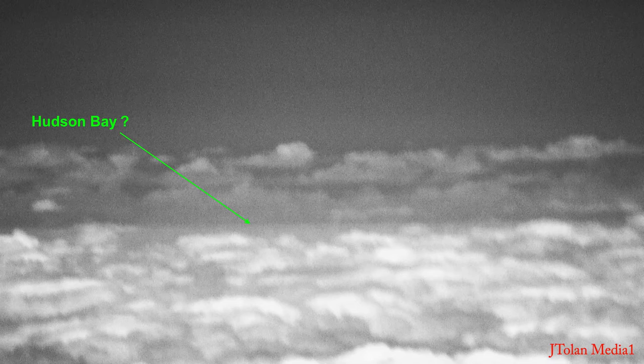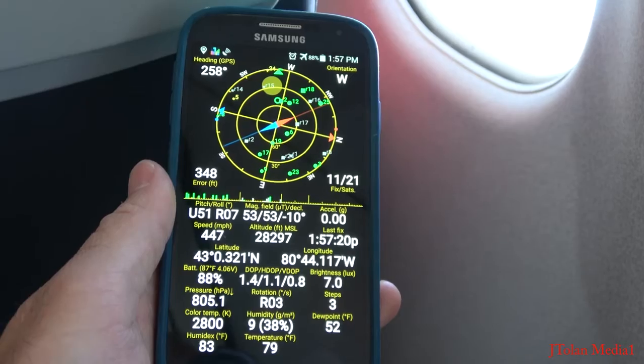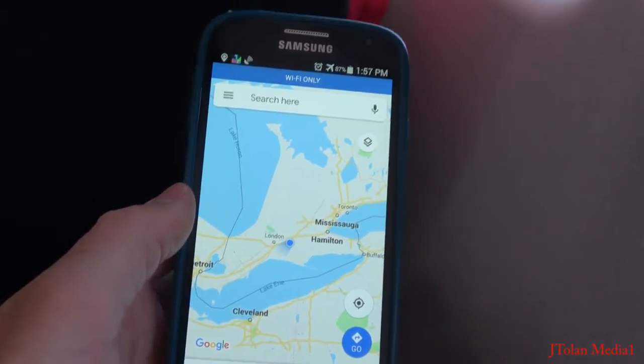Now look at that edge in the distance. You see it? I'll point to it right there. Is that Hudson Bay? Well, we'll find out. Yeah, look at that edge. Something is there. You will see in a little bit. I'll do some analysis. So the GPS app says we've climbed to about 28,000 feet, and we're thereabouts.